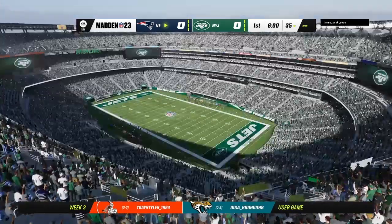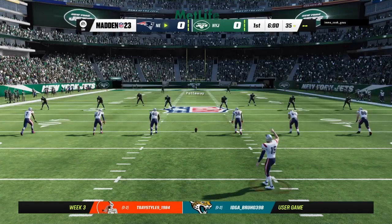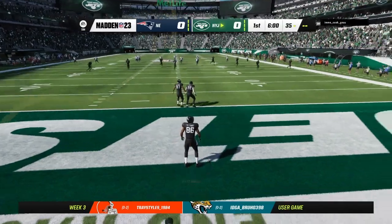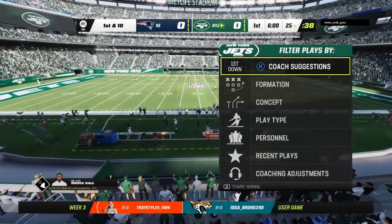Weekend, we've got a good one in store between the New England Patriots and the New York Jets. The final weekend of the summer. Hope you're enjoying it wherever you are as we are off and running on EA Sports. And this will not be returnable. It's out of the back of the end zone for a touchback.